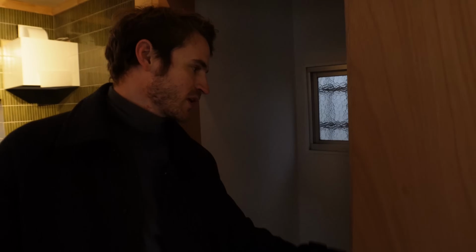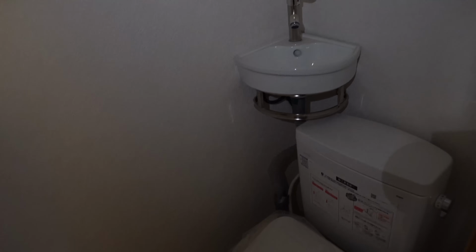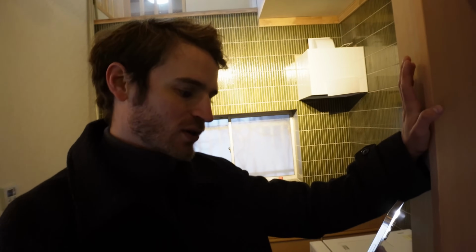They usually have the sink on top of it, but here we're required to have a separate sink right next to the toilet. So you see, it's not really connected, and it has an ugly brown pipe that we've got to cover somehow. But if we don't have that one, we fail. It doesn't even need to be hot water. So cold water is totally fine, but you have to have a sink that's disconnected from the toilet.